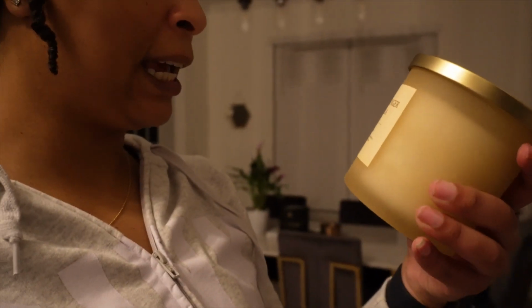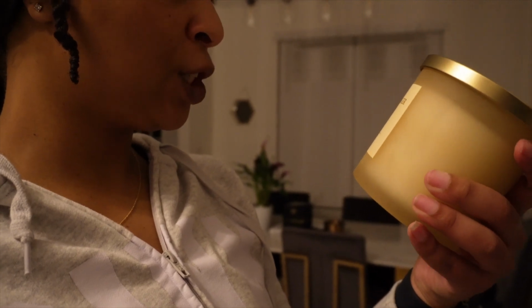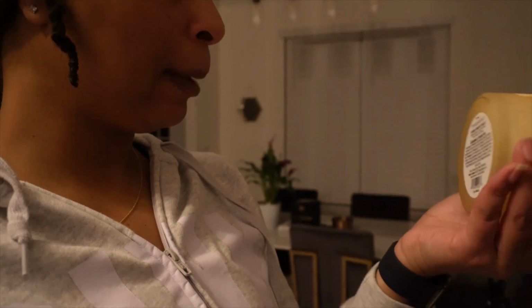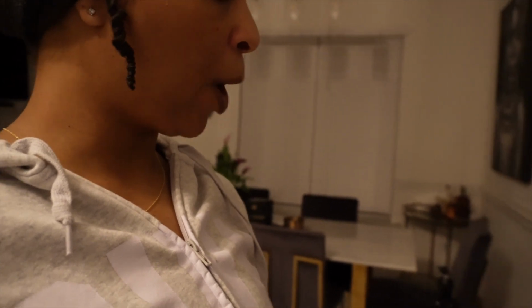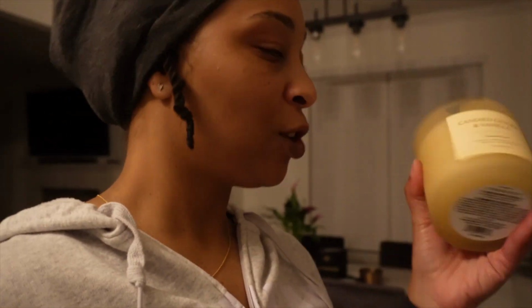And then I also got the candied ginger and vanilla. This has notes of crystallized ginger, spice, ouzo, bergamot zest, and vanilla bean. Both of these are from the brand Threshold. I'm hoping their smell strength isn't one where it's strong when you smell it, but weak when it's burning. I feel like it'll be good though.